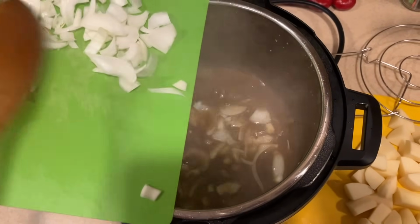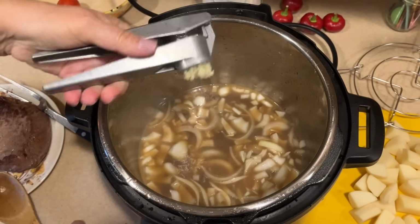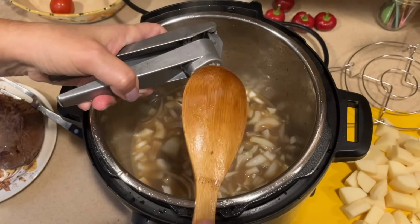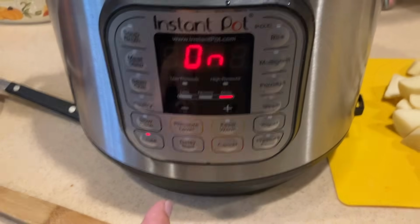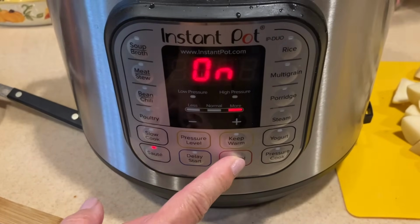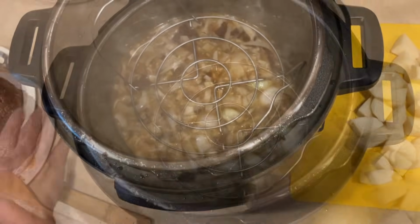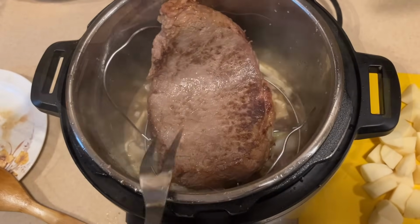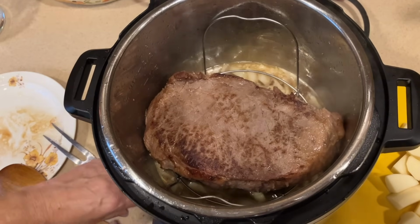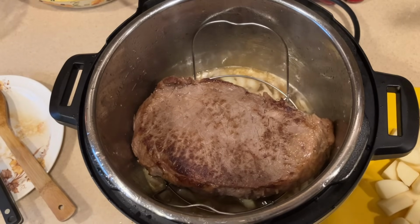Now I'm going to add my onion, and I'm going to add my clove of fresh garlic. Now it's still on saute at this point. So we added the garlic and the onions. I'm going to hit cancel. And I'm going to take the trivet and put the trivet in and put our meat right on top of the trivet. Ours fit well. You may have to cut yours in half and put it next to each other, but ours seems to fit really well.